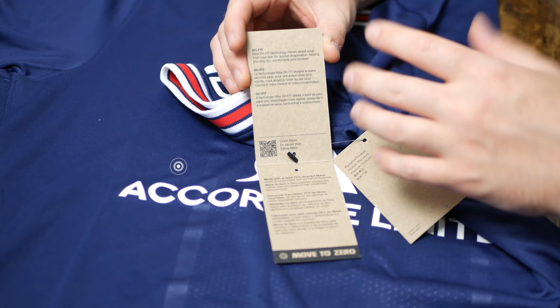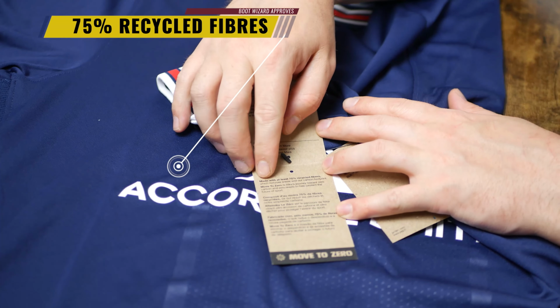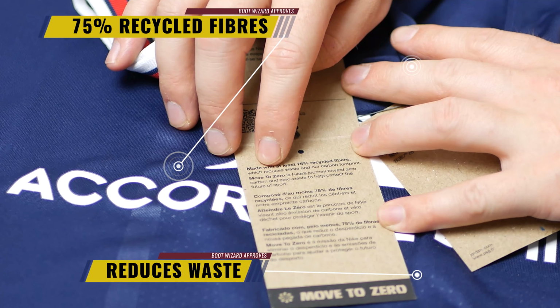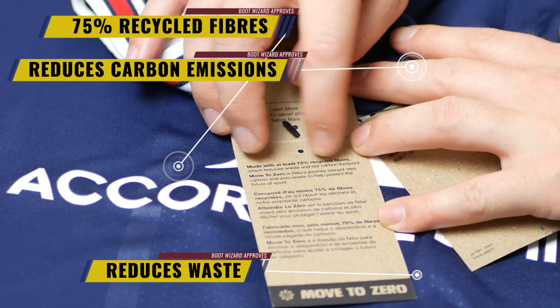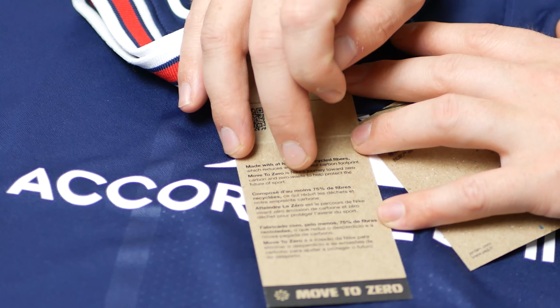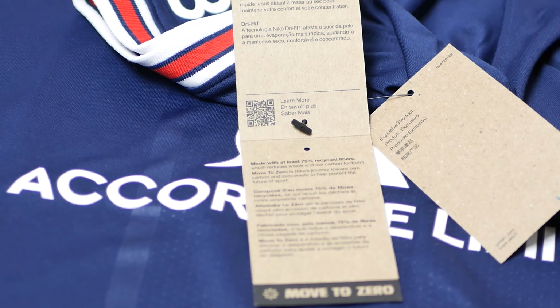As you can see in the label, you've still got Nike's dry fit tech, that's all standard, but what we're interested in is down here: made with at least 75% recycled fibers, which reduces waste and our carbon footprint. Move to Zero is Nike's journey towards zero carbon and zero waste to help protect the future of sport.